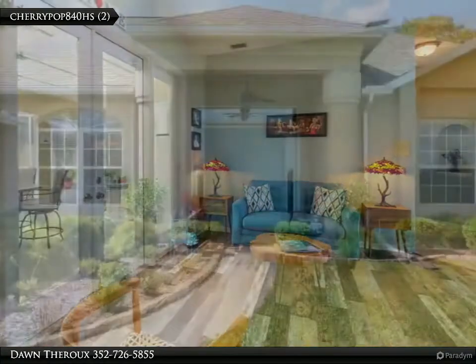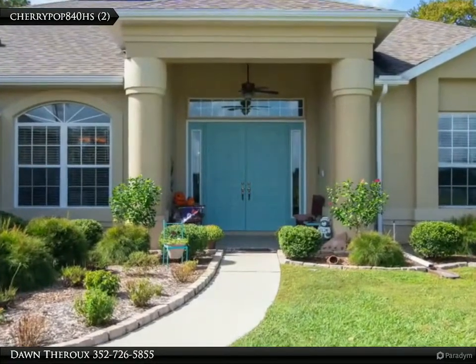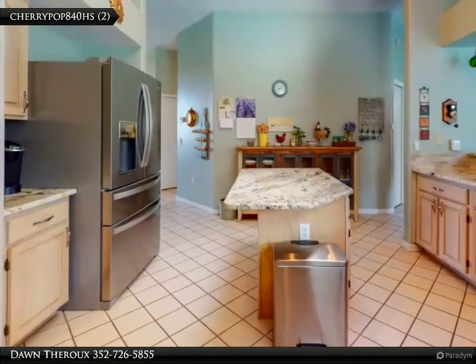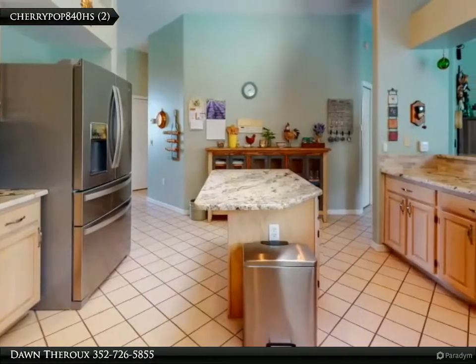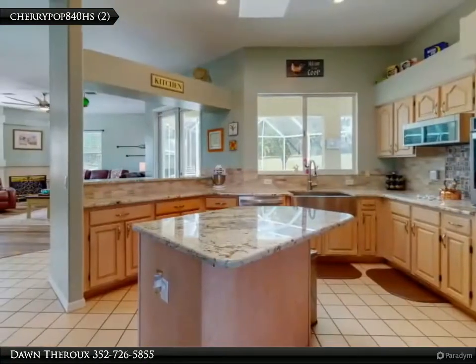Check out some of the extra touches that make this home special: pull-outs in the kitchen, new ceiling fans and fixtures, new stainless steel appliances, workspace in the garage, outdoor kitchen complete with bar, fridge and gas grill and counter space. And the closet space, there's lots.